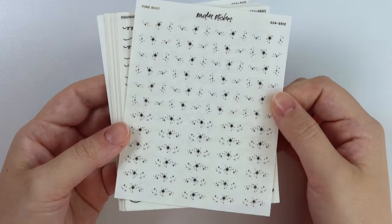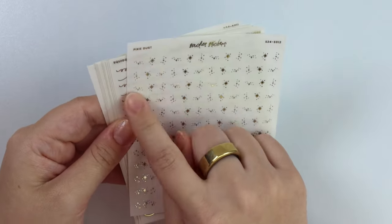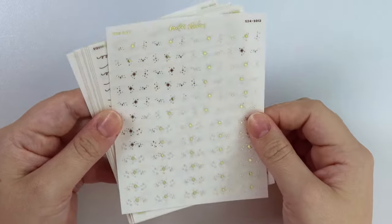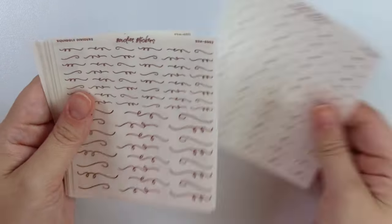So I think these are so beautiful. You have these small ones here and then the bigger ones here. You can totally cut the bigger ones up to be smaller as well if you'd like. And I love her. So magical. So that is everything for the foil.